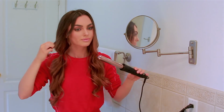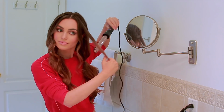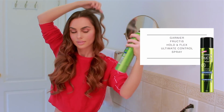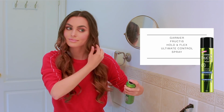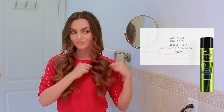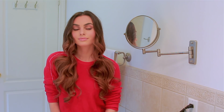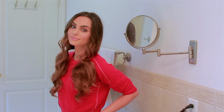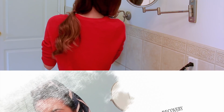Add some more curl if you want to, and then to liven up those second day curls, I'm using the Garnier Fructis Hold and Flex Ultimate Control Spray for long-lasting hold without stickiness or any residue. This is also going to protect the hair against humidity, which is key to long-lasting style. Touchable curls for the second day style.